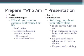The next one is personal changes. What do you want to change about yourself or your life? Maybe you want to get more education. Maybe you want to increase your reading ability, become more patient, more confident. Maybe you want to quit smoking, lose weight. What are some things that you want to change about yourself? None of us are perfect. We all have changes that we can make. What is going to help you pursue that career or that goal of employment?